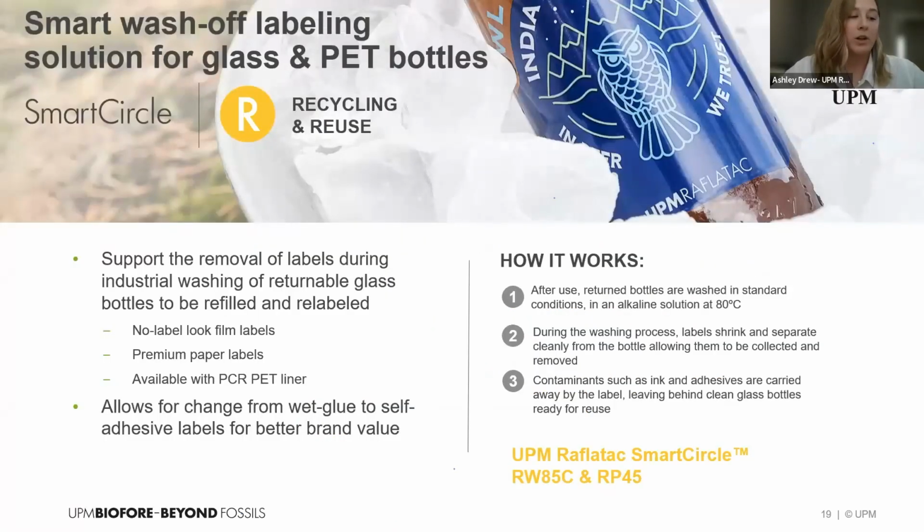Wash-off adhesives allow the packaging to be used for reuse scenarios. And choosing these helps support the circular economy in a few different ways. One is they can enable recycling, so ensuring the label comes off during the recycling process and is properly segregated, which allows for that main packaging component to be recycled, enabling those higher recycling outcomes. And then I mentioned reuse. So these products can also wash off in the industrial wash process and allow for that package to be reused, such as bottles.